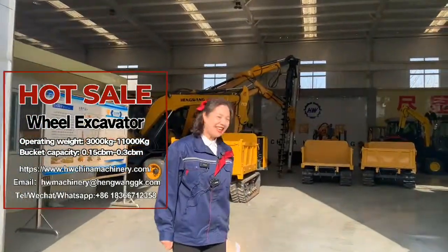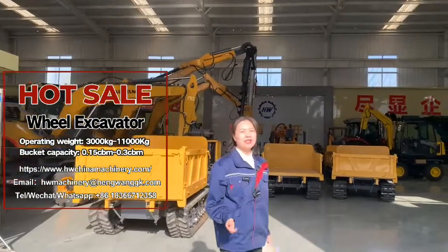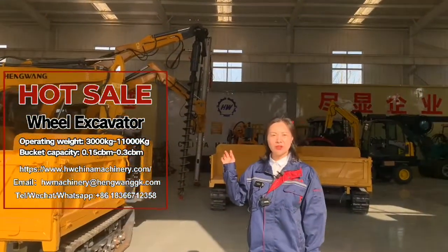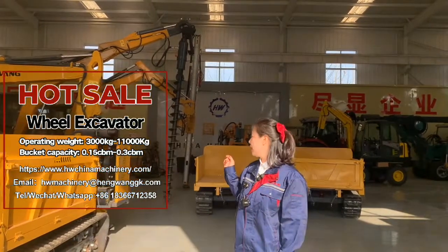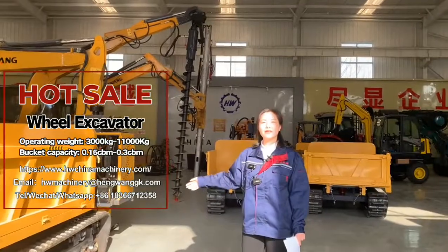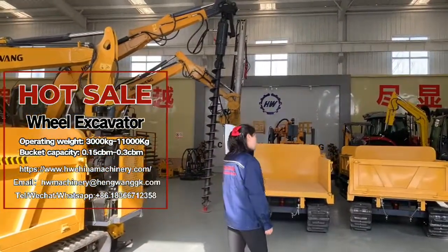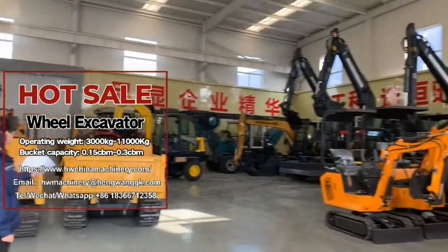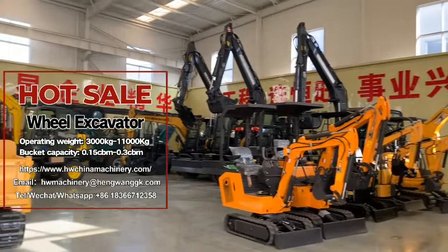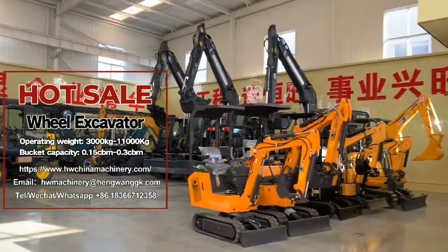Okay, thank you. And this is our showroom. You can see that wall is also HW. HW is also our Hengwang logo. And there is our stock of dumper trucks, mini excavators, wheel excavators, and also drilling machines. So if you are interested in our machinery, please leave a message to me and ask any question.